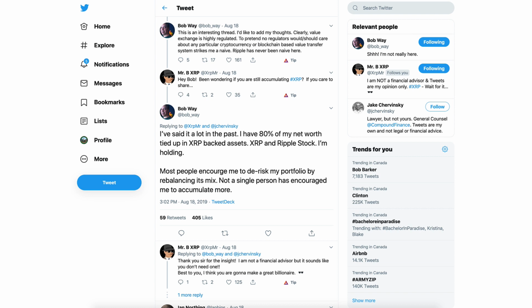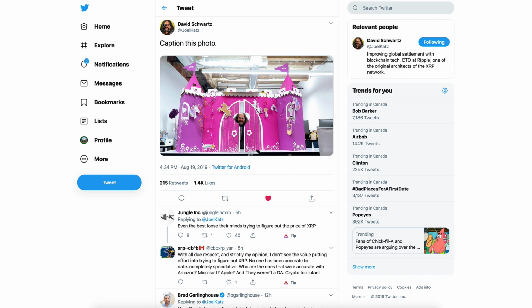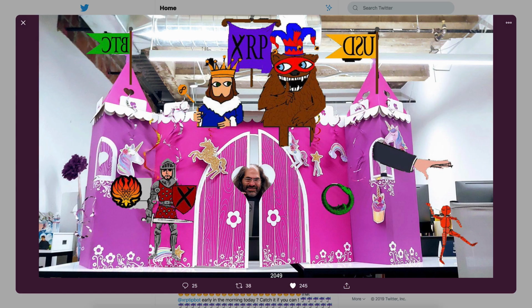But guys, finally here, David Schwartz behind a pink castle. And I know this isn't news, this is just fun. But I want to know, did Bearable Guy know about this all along? And is David Schwartz's pink castle really the key to XRP's success? I'm just kidding, but I want to hear what you guys think.